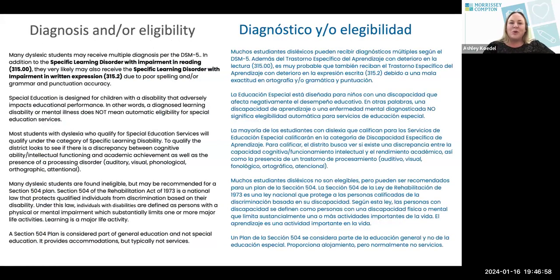There's a lot of words on this slide. So something that I wanted to touch on is that, for parents, it can be a little bit frustrating. They go through the assessment process because sometimes if you get a private assessment, you might find out they do have dyslexia. And it doesn't necessarily always mean that you'll qualify for special education services, right?